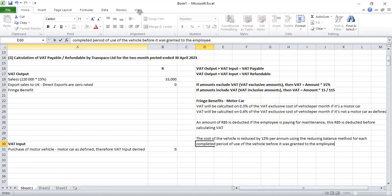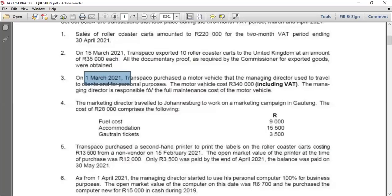Right. But that 15% is not applying in this case. Why? Because we just bought this vehicle and gave it to the manager. So there is no 12 months here, so it will not apply. Right, the managing director is responsible for the full maintenance of the cost of the vehicle. So we're going to subtract the 85. But if the company was responsible for the maintenance, we were not going to subtract the 85.